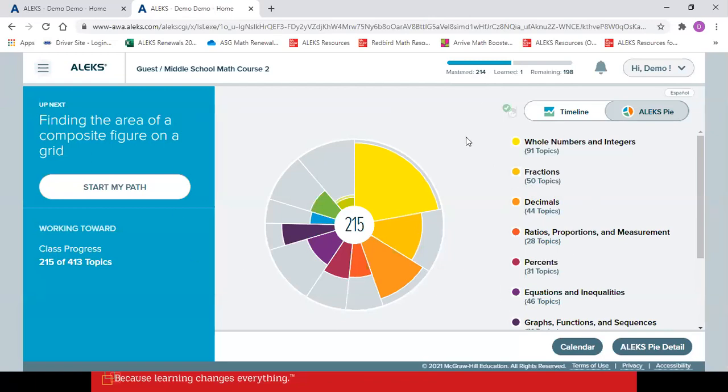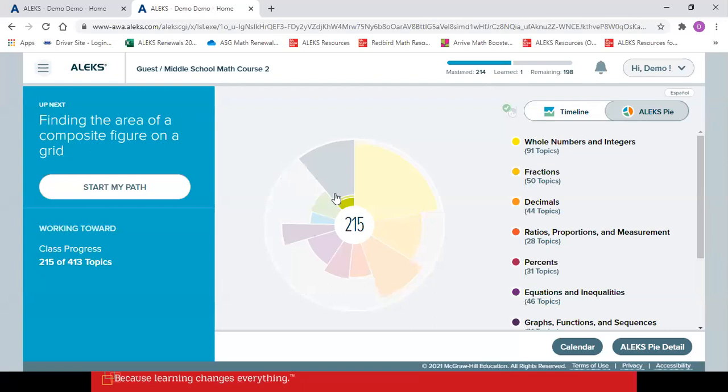And so what's going to happen is they're going to begin to see their knowledge space grow. You'll notice that there's a lighter color here on top of the darker color that represents my learning. And so as I learn and I add topics, I'm going to see that represented in my pie here. I'm going to see that knowledge space.